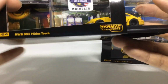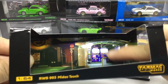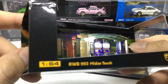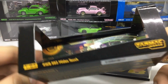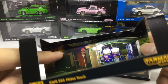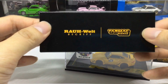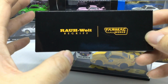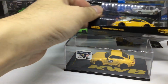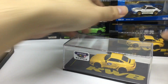Let's take a closer look at it. At the back, it came with Tarmacworks signature street photography. This one looks like it's somewhere in Japan, because the signboard has a bit of Japanese writing on it, and I noticed a Hard Rock Cafe logo up here. So it's somewhere in front of Hard Rock Cafe in Japan. At the back is the usual RWB packaging from Tarmacworks, with their logo and RWB's logo. The regular event model has the very same photograph and the same logos at the back.